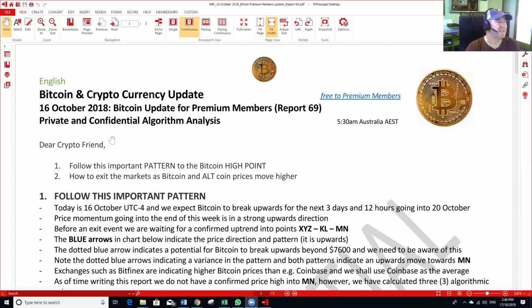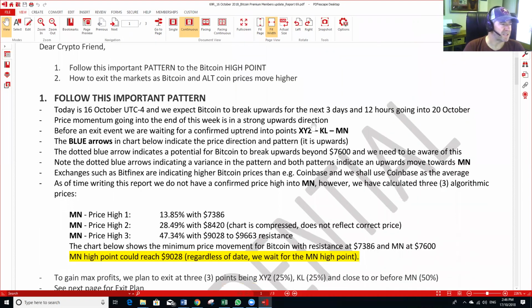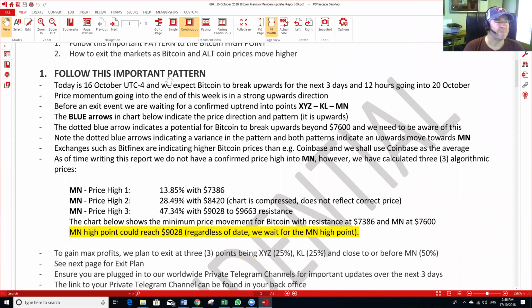Rightio, as you can see here, this is the report of 16 October 2018, and this is report number 69 for premium members. What we are going to discuss here is that we are going to follow this specific pattern in Bitcoin. And then I'm also going to show you how to exit the markets. And we're quickly going to have a look at the Litecoin chart, and then also looking at the Digibyte chart and where we expect the prices to go.